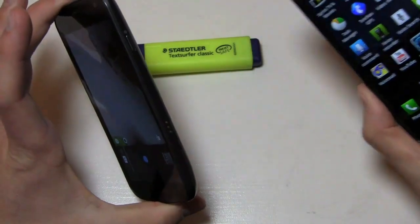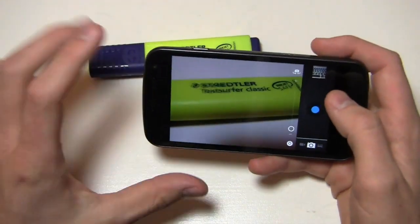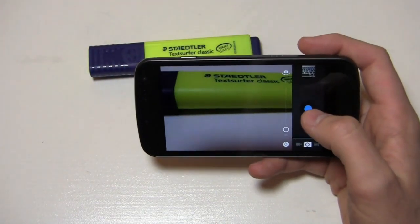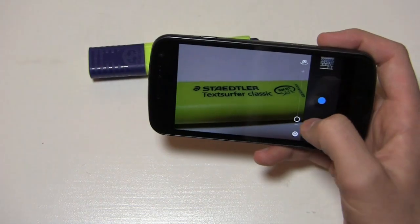Now you'll notice on both of these devices, no physical camera button, it's all on screen, but one thing I will give the Galaxy Nexus credit for, the camera's really not the best. The 5 megapixel camera is fine when you're in well-lit situations like this, but if you're taking a quick picture outside, it's kind of dark, it's not going to be the best one for you. The 1080p is decent, but again, not the best.